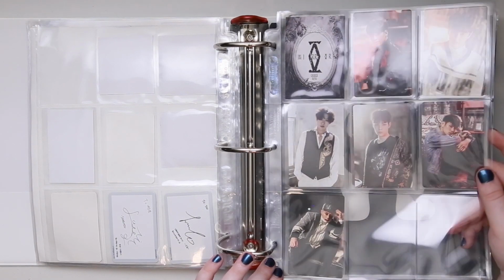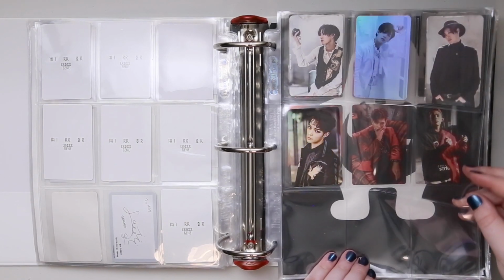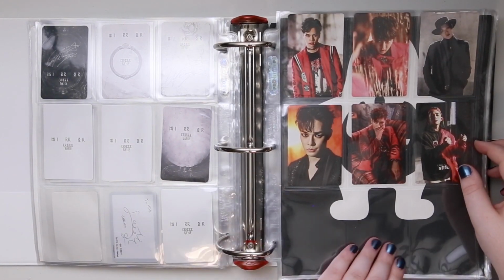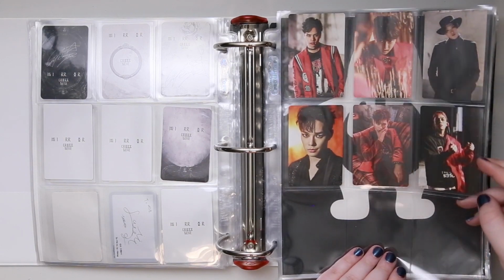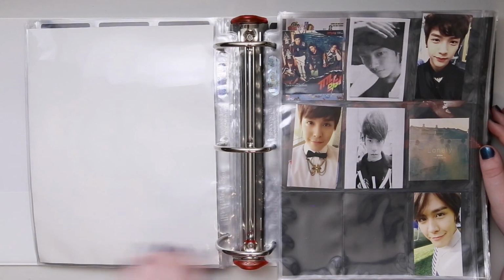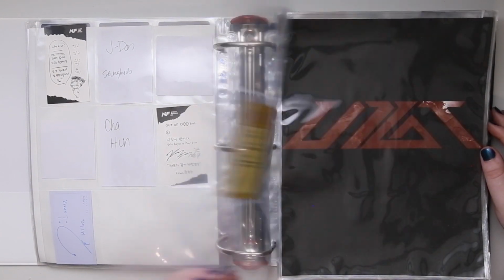I think that was my favorite album, Mirror. It has been their best album so far. In terms of everything, I think. Photo book, cards. That's what I love about photo cards. I like when they look really, really cool. I don't like the selfie style. As we get into selfie style.